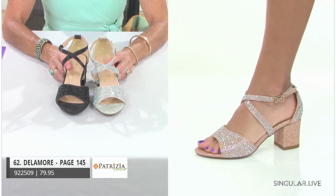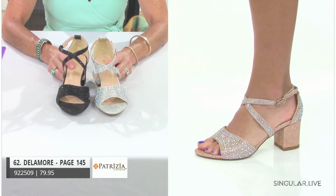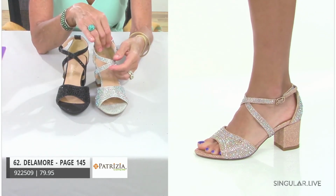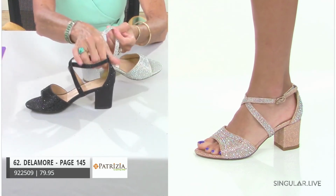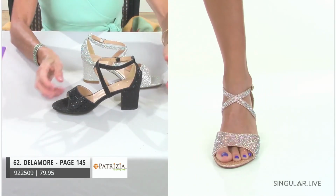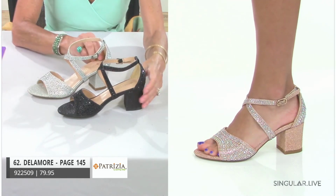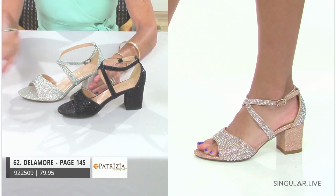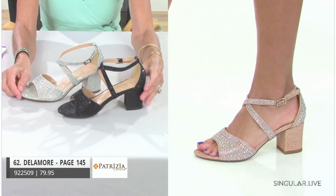Okay, Delamore, look at this. She's got a lower chunky heel, so she's all day comfort. So for the gals who maybe are a little bit older and really want the stability, or she just doesn't like a high heel, you have the Delamore, which is amazingly beautiful on the foot for that dressy look. You can see how amazing that champagne color is. I think that's what we call her, champagne. Yep, and then the silver and the black.